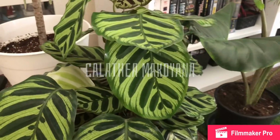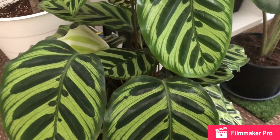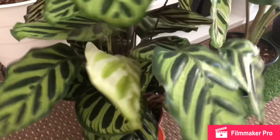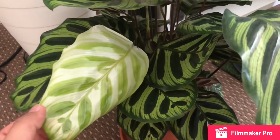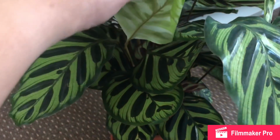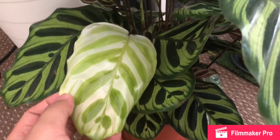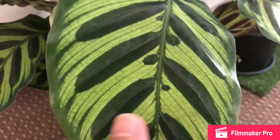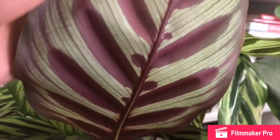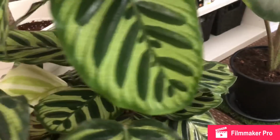Down here, it's a Calathea, the Makoyana Calathea. It's got a new leaf as well, so it recently unfurled. The color is amazing because the new one is really light, as you can see. They will turn to this beautiful pattern, and at the back, oh my gosh, that is just beautiful. So yeah, that's my Calathea Makoyana.